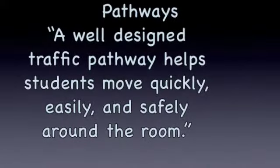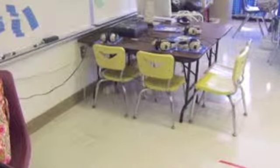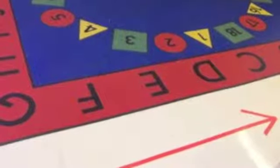A well-designed traffic pathway helps students move easily, quickly, and safely around the room. Design paths to take the quickest and shortest route to each work area. Also, paths should be able to fit two students passing each other.